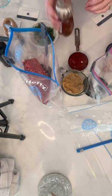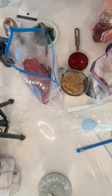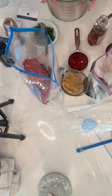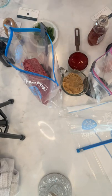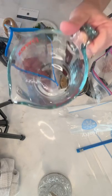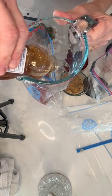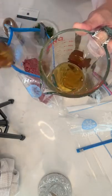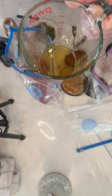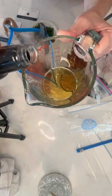I'm going to add in, let's see, I'm gonna whisk these together. So I gotta find my whisk. I gotta make sure I've got the right thing. I think that's 3 tablespoons of honey. Okay, we got 3 tablespoons of honey. We're just gonna kind of guesstimate this one. 3 tablespoons of low sodium soy sauce. So I'm gonna again guess this one.